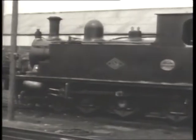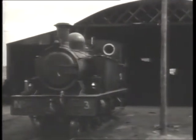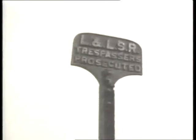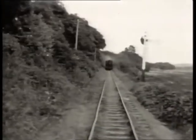460 tank number 3, built by Andrew Barclay in 1903 for the opening of the Burtonport line, is seen on shed. At Fahan, on the shores of Lough Swilly, north of Derry, we are awaiting the arrival of the goods from Derry to Buncrana, which conveyed a carriage at the rear for any passengers who were not in too much of a hurry to reach their destination.